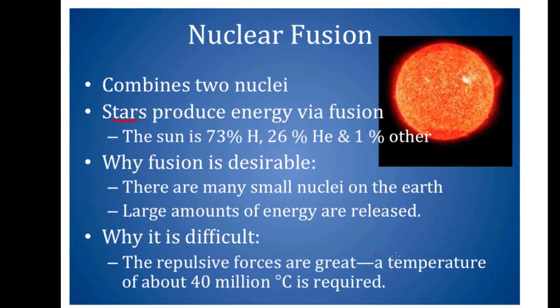Essentially, in order to get fusion to happen, about 40 million degrees Celsius is required. So you have to have a huge temperature for that to happen, a large amount of kinetic energy in your system to smash those two nuclei together.